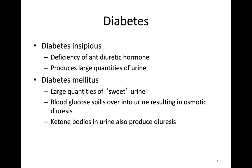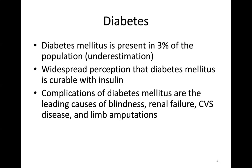The other thing that happens is, since most individuals having this problem have difficulty metabolizing fats, they produce ketones, and the ketones get excreted through the urine, and those can also contribute to the diuresis. Most of my comments the rest of the day on diabetes are not going to be dealing with diabetes insipidus. We're going to be focusing on diabetes mellitus. It's estimated that probably 3% of the population has diabetes. Most people probably feel like that's an underestimation. There are probably more people that have it.